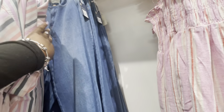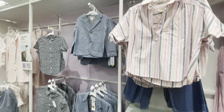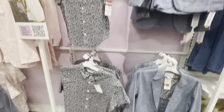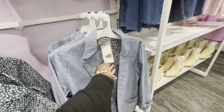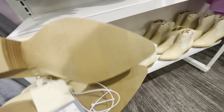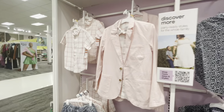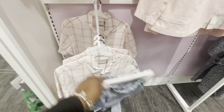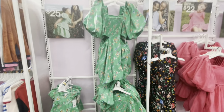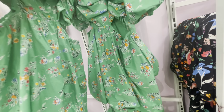I have that dress. These jeans are 38. And these are all the same tops. These are 20. And then they have the blazers. The blazer for the kid is 30. The top is 14. For dad, the top is 23 and the blazer is 45. These shoes are 40. All right, and then the same prices for the blazers and the shirts. And let's see, right over here, they do have the pretty green dress for mommy. That is, okay, where's the price for mommy?